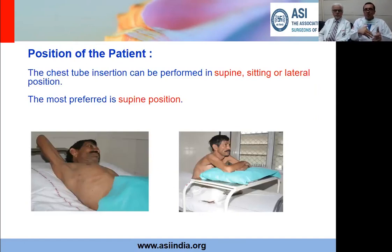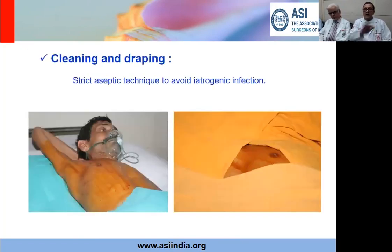The next issue, what should be the position of the patient? Well, you can put the tube with the patient in supine position, in sitting position, as you can see in the picture on the right, or even in lateral position. The most preferred is supine position. And as you can see in the picture on the left, the hand is taken towards the backside, so you have the whole chest exposed to you. If, due to some reason, you choose to do it in sitting position, please make the patient comfortable. As you can see, we have put a Mayo stand. There is a pillow over that, over which the patient can sit comfortably. You can't have a patient sitting unsupported and you putting a chest tube. It will be very uncomfortable and unpleasant for the patient.